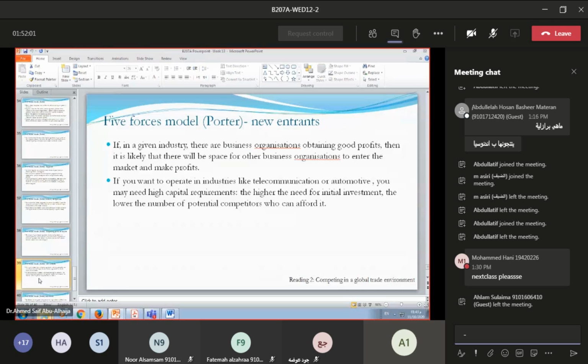A new entrant, I told you about new entrants. Sometimes you open a business and alhamdulillah, you have good financial results. Then this will attract other companies to come and also open businesses. So this is considered an important factor in opening any business, especially when we talk about businesses that need little money, okay?